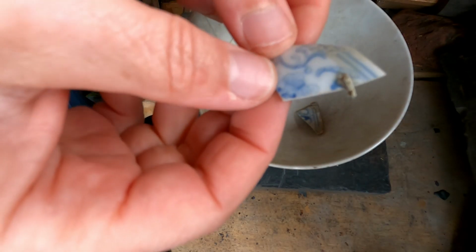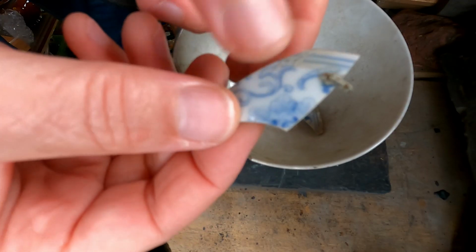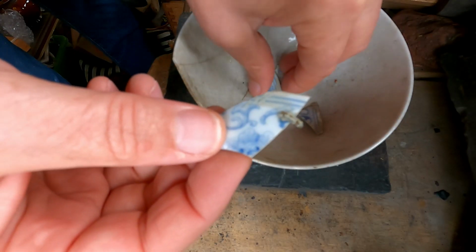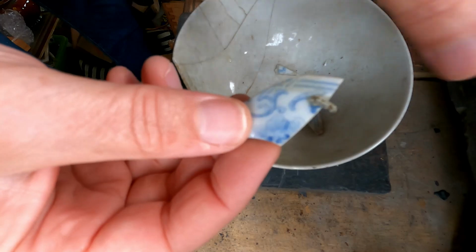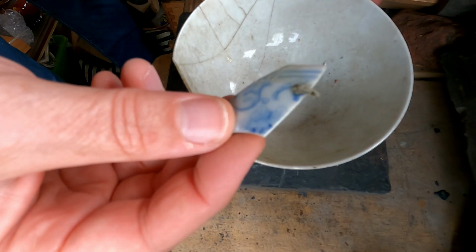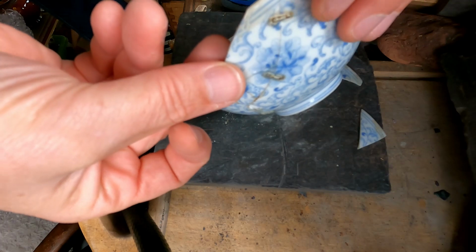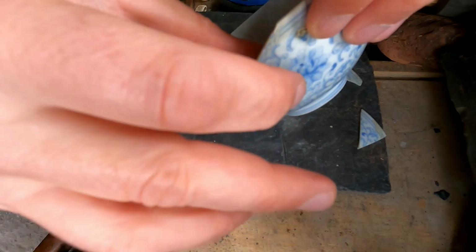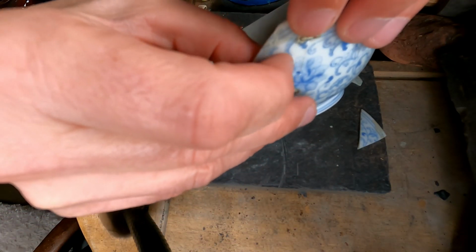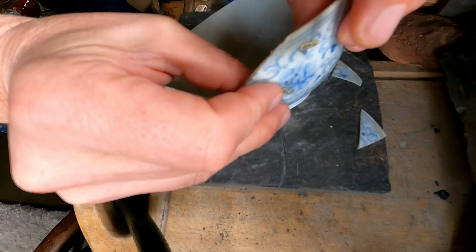And as I was looking at these pieces, you can see that part of the staple repair is still evident on this one piece. It is broken probably along the line of the previous break. So you can see the mark there where the staple was. So when I put this back together, we'll be able to see that back in its place.